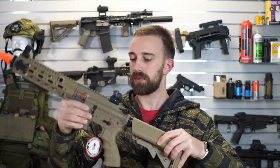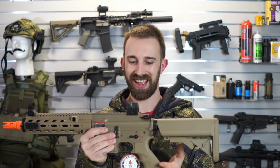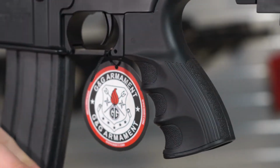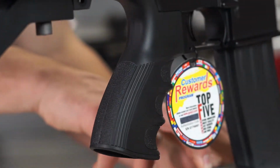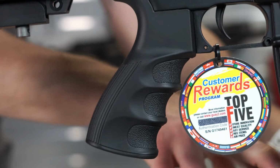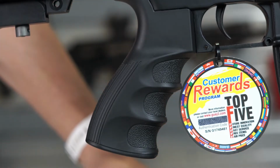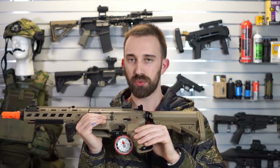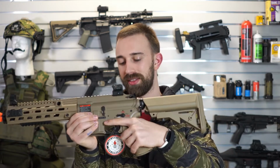Going down is going to be an ergonomic style of polymer grip. This is going to be a little weird. It does take a little bit of getting used to as far as that feeling right there. It is going to be ambidextrous cut as well. I know some of the ergonomic grips are going to be for right-hand shooters only. This one is ambidextrous, so if you are left-handed, that does feel comfortable.